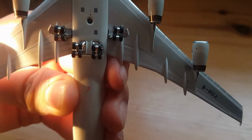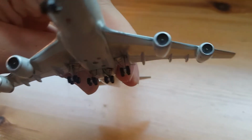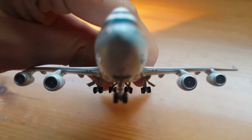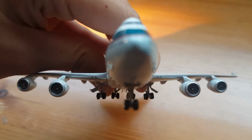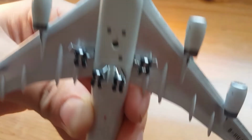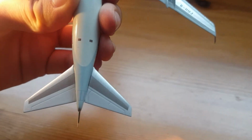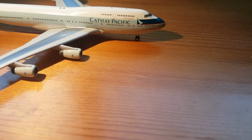But that doesn't really concern me, and there is a bit of crookedness to the wheels. You can see on the center right wheel, it's bent in a little bit. But that doesn't really concern me an awful lot. Like I said, I'm just pointing out things about the model. But yeah, that's really it. So this is what it looks like.